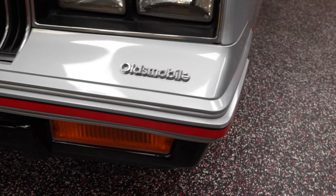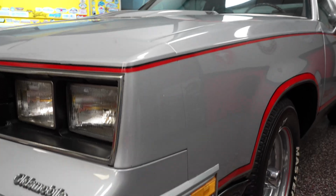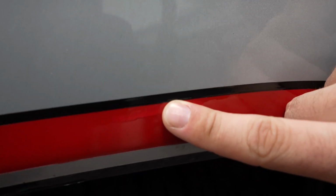Cutlass is beautiful. Definitely a fantastic car to have. It's a collector. It's a great driver. Right here, you have an imperfection. That's the reason you're watching this video. Majority of our sales are going to be sight unseen, out of state. So we're going to try to represent this car as fairly and as accurately as we can, as a really nice driver. Right here, you got some imperfections in the vinyl. I don't know if you can see it on the camera, but it is there.